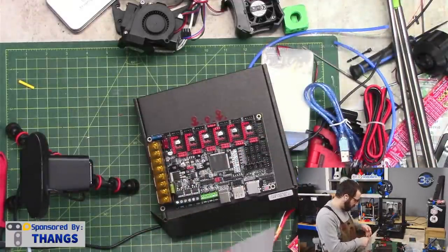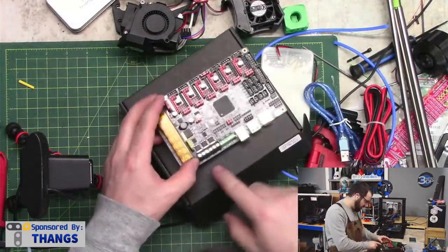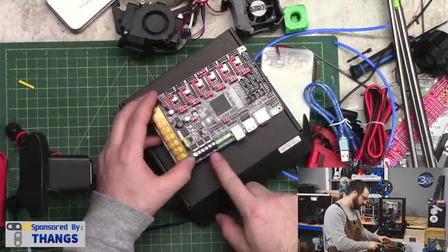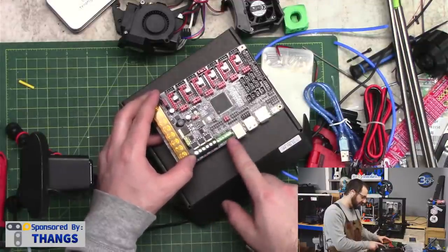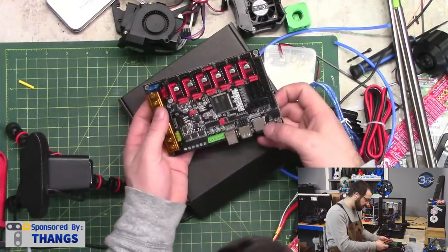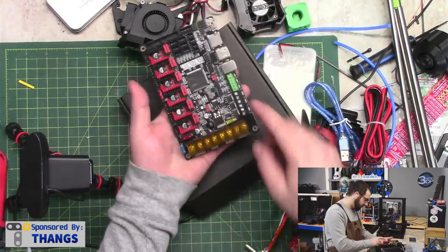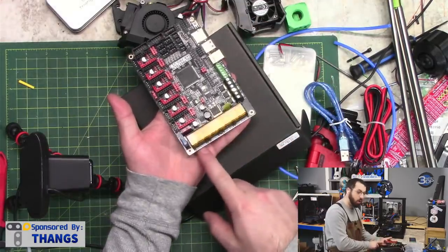It also has like three fan controls, three heater outputs. So in reality, you could run five fans off this plus your bed heater. I haven't actually dove into this board because I didn't even know it existed really. Bed power, you could run separate motor power.